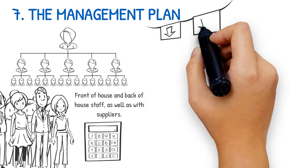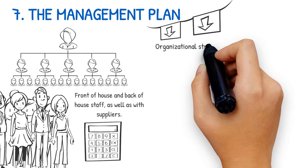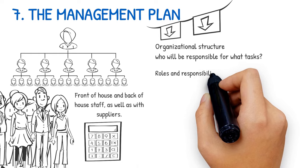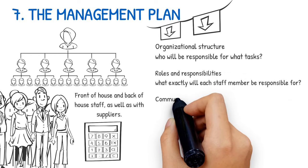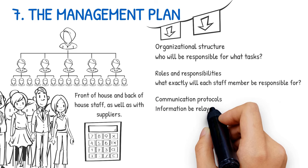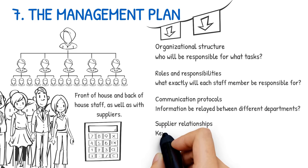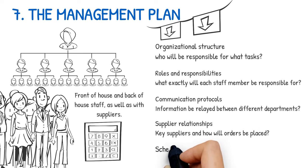There are a few key elements that should be included in a restaurant management plan. Organizational structure: who will be responsible for what tasks? Roles and responsibilities: what exactly will each staff member be responsible for? Communication protocols: how will information be relayed between different departments? Supplier relationships: who are the key suppliers and how will orders be placed? Scheduling: how will shift patterns be organized to ensure adequate coverage? Budgeting: what are the targets for sales and cost control?